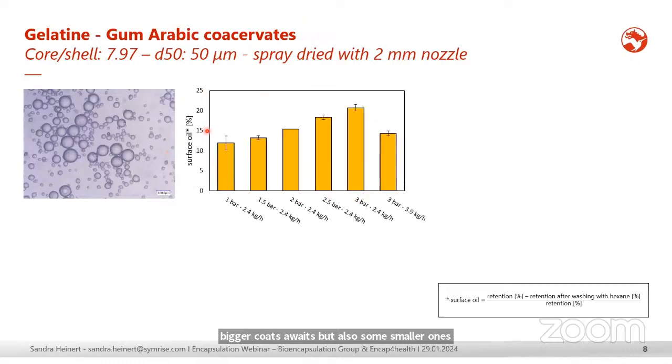This bar chart shows the measured surface oil of the dried coacervates in dependency of the applied atomization pressure at low feed flow rate, and the last bar reflects high pressure at high feed flow rate. What we can see is that the surface oil increases with increasing air pressure from 1 to 3 bar, as higher mechanical forces lead to a stronger disruption of the coacervates. But when you look at the last bar in the chart, where the feed flow rate is increased at high pressure, the surface oil is less again. This might be because less force is acting on the individual coacervates.